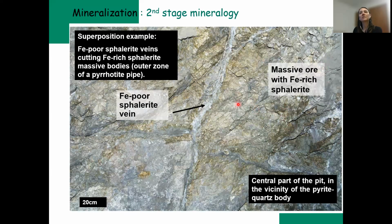So this is the image that tells us that this eastern zinc-lead mineralization is the second stage mineralization. So that was pretty key.